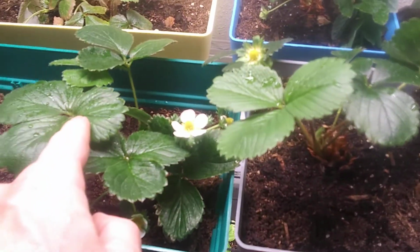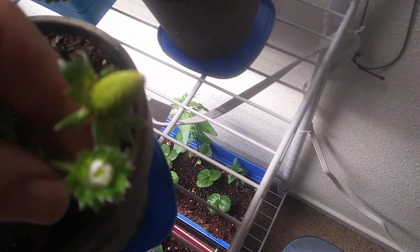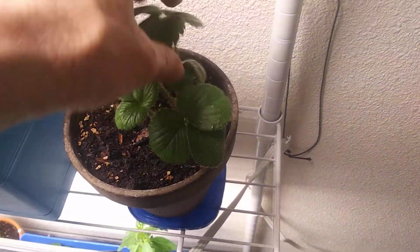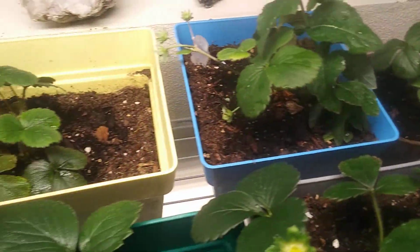This one actually ran 3 plants. It went wing, bing, like that. It was awesome. These guys seem to be doing good here. Sorry about the lighting and everything. There we go. This guy hasn't done much of anything yet. I had to kick the leaves down a little bit because of the spider mites, but it looks like it's bouncing back.